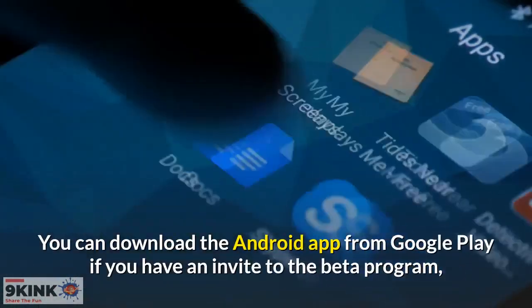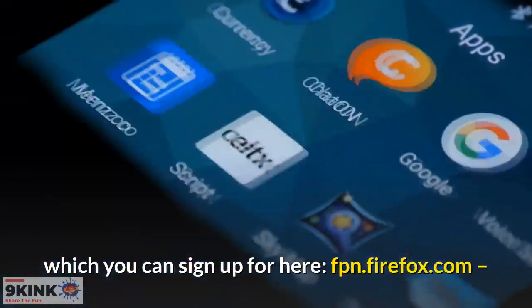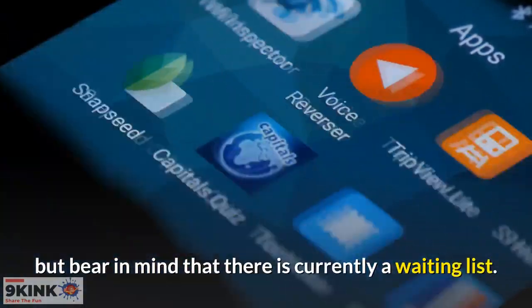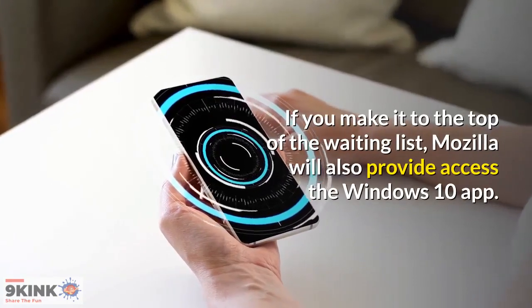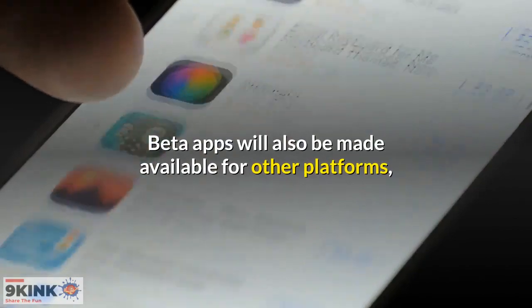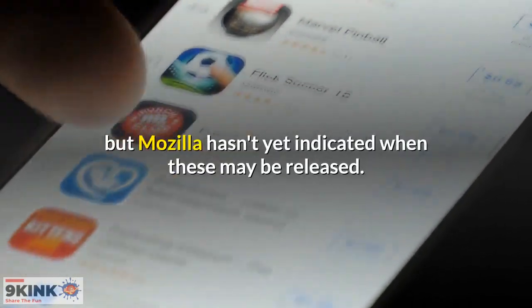You can download the Android app from Google Play if you have an invite to the beta program, which you can sign up for here, fpn.firefox.com, but bear in mind that there is currently a waiting list. If you make it to the top of the waiting list, Mozilla will also provide access to the Windows 10 app. Beta apps will also be made available for other platforms, but Mozilla hasn't yet indicated when these may be released.